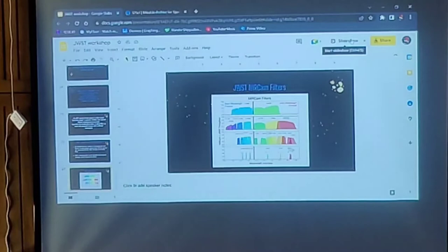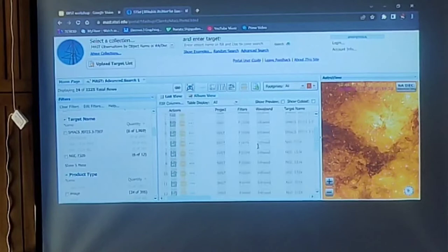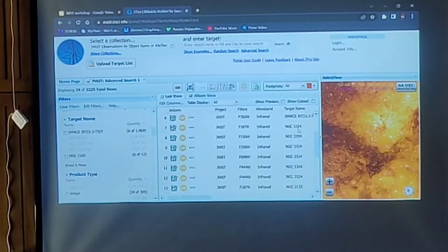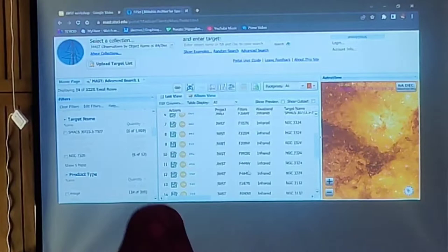Hello everyone, I'm Ritvik. So as we see on the MAST portal, what we are focusing on is NGC 3324, because that is our Carina Nebula. We have six filters, but we are going to focus on three filters, which are F335M, F444W, both of them.